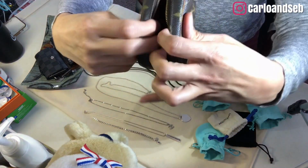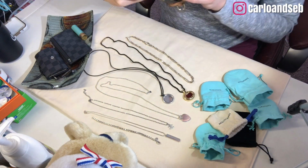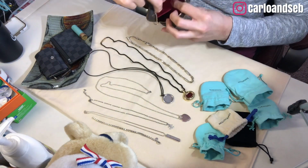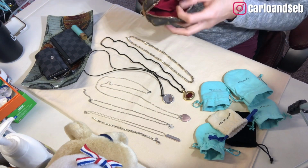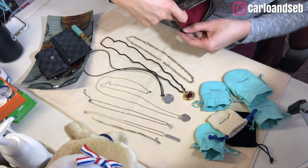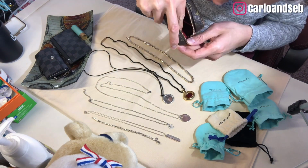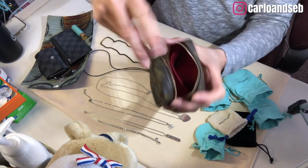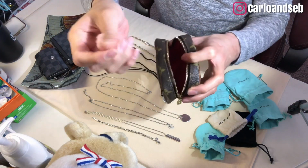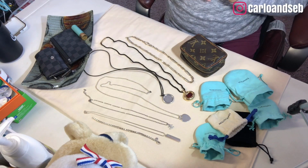And like I said, inside it's a red interior, and there's Louis Vuitton on this side, Louis Vuitton made in France on here. And I haven't seen the date code on this one. Probably it was rubbed off already. But this is really nice because the inside is a really stunning red, kind of like a suede type of thing. So that's what's inside my wapiti.